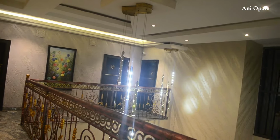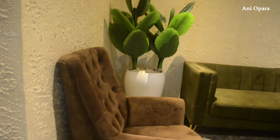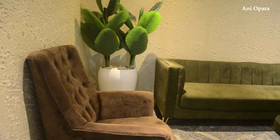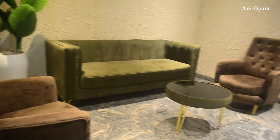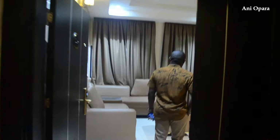So this is the presidential. Can I get to see it? Yes. It has a two-room and a parlor. So let's see what this looks like. This is for high net worth individuals. Yeah, this is the parlor. Wow, so we're stepping into the room.